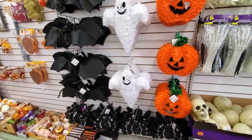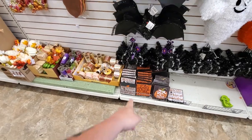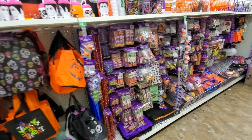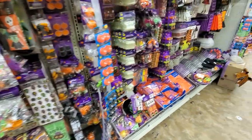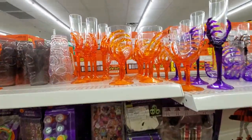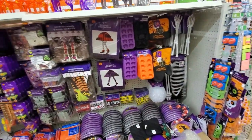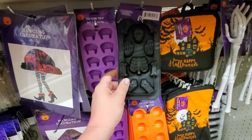There's some more vintage looking decorations. Another bat. Some little signs to hang. This is more fall Thanksgiving Day stuff here. And over here we got some trick-or-treating items, from bags to things to give out for Halloween time. Sticker books. Sticky eyeballs, spiders, even some glow-in-the-dark vampire teeth. These are pretty neat though. That is kind of cool. You could drink like your favorite potion out of there. Even some ice cube tray molds, that's vampire teeth, jack-o'-lanterns, and even you could create a whole skeleton.